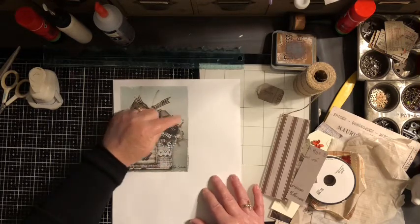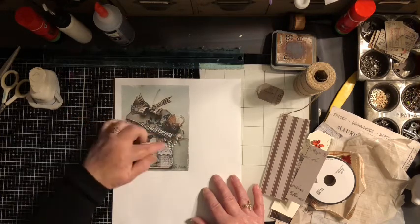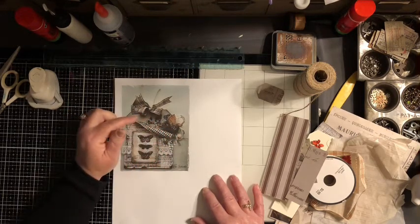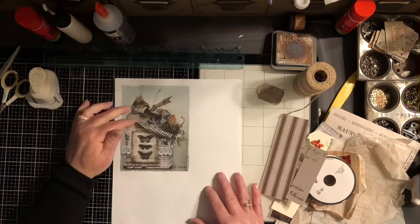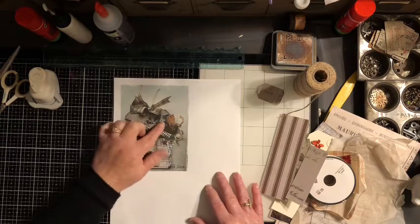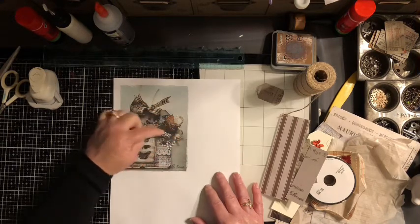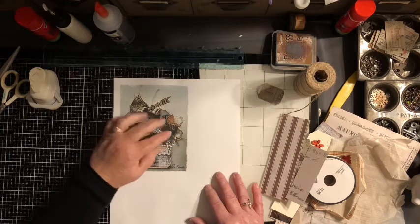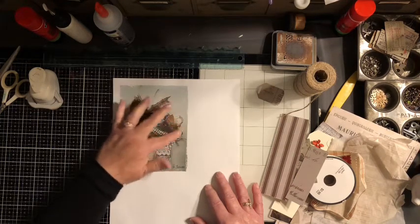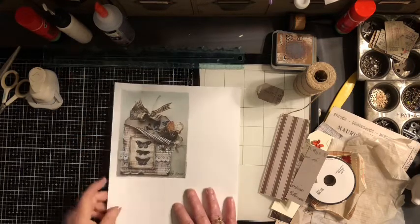And then these little scrolly things, although I think they're beautiful, I don't know that they're very practical for a journal, as well as these flowers. So I'm going to do a little bit of a different thing here, and then I'm not going to do these little swirly things, because I feel like in a journal over time those are just going to get torn off. So that's where we're going to start.